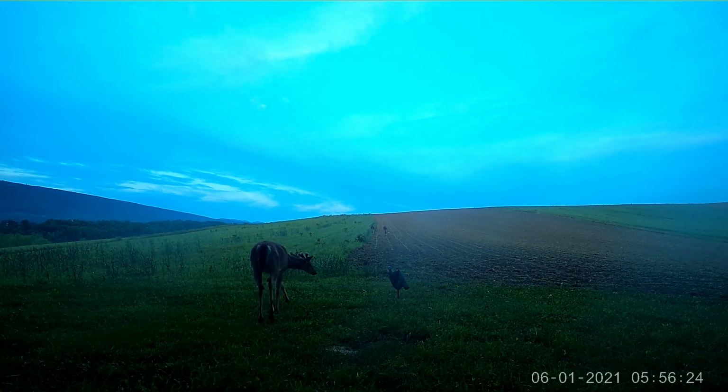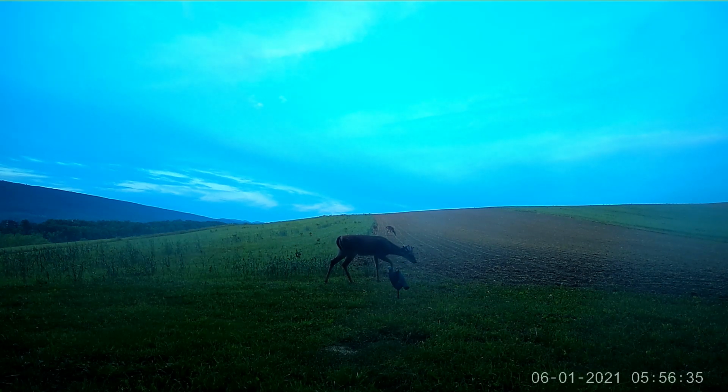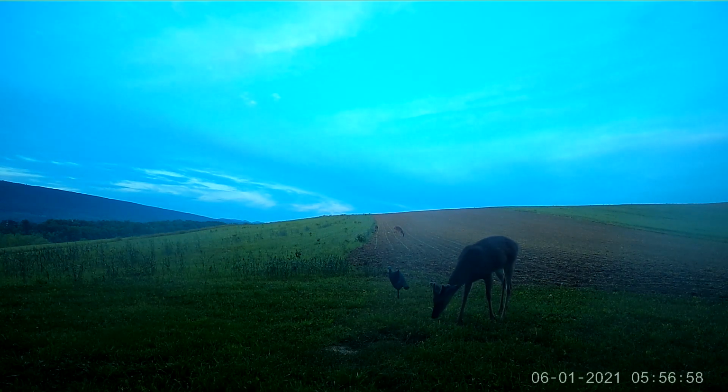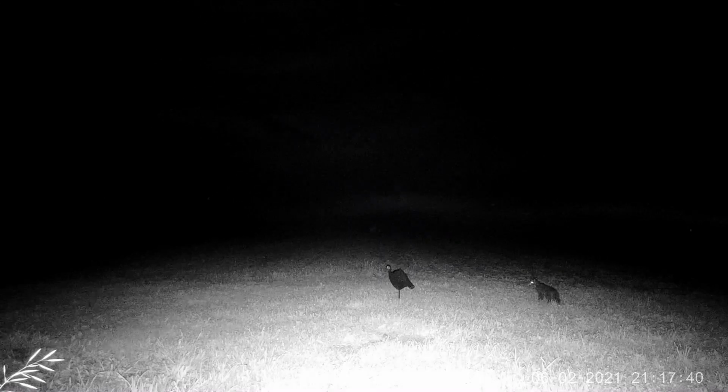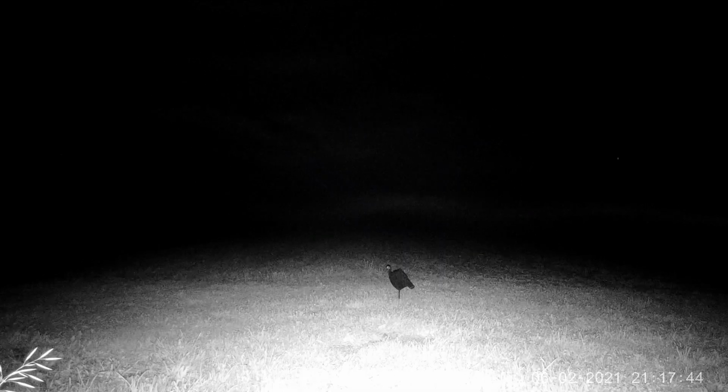The deer, of course, are always curious. They were the next ones on scene. A day or two after I placed the decoy, they were there checking it out. Some came close, some stayed out further in the field. Somebody's cat had to come and check out the decoy. I'm not sure whose it is, but it didn't stick around for too long.